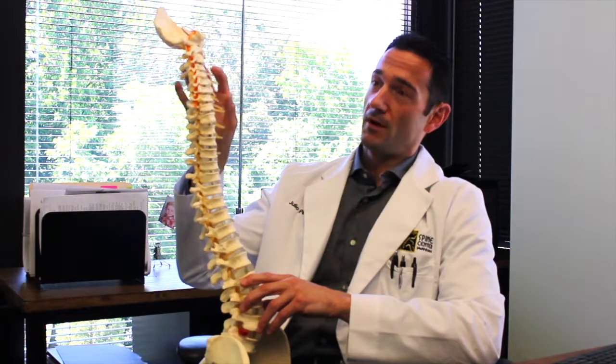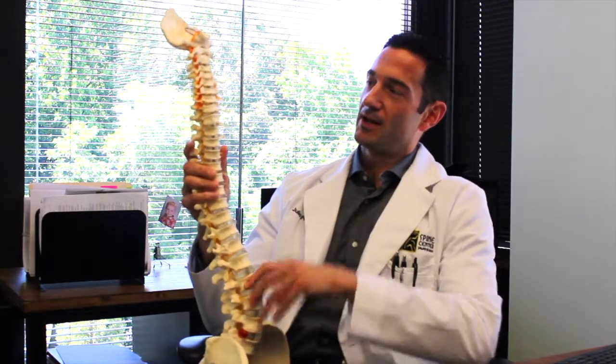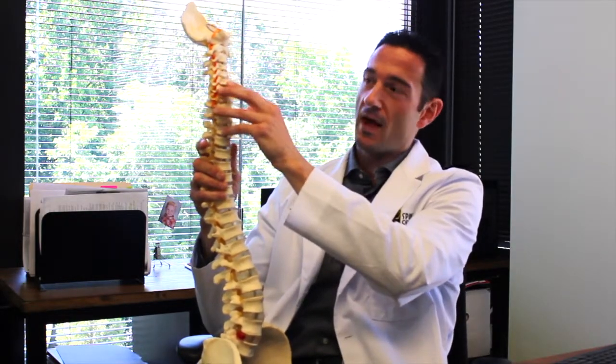The most common surgical options for the neck are what we call anterior cervical discectomy and fusion, or arthroplasty, which is basically disc replacement. And what that typically entails is removing that soft, herniated, or pathologically diseased disc out of the space, and then filling that space with either a bony block, plastic block, or we could even put in an artificial disc if it's indicated for you.